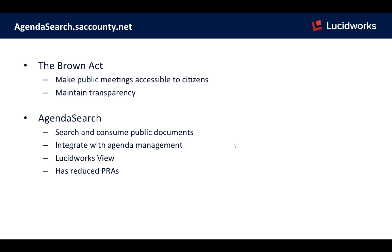The county likes to go well above and beyond these requirements. So we publish detailed agendas with a lot of information on each agenda item, as well as all supporting documentation well in advance of any meeting. We publish it online, and we actually have kiosks in county facilities. So if for some reason you don't have internet access, you can go to a county facility and review this information.